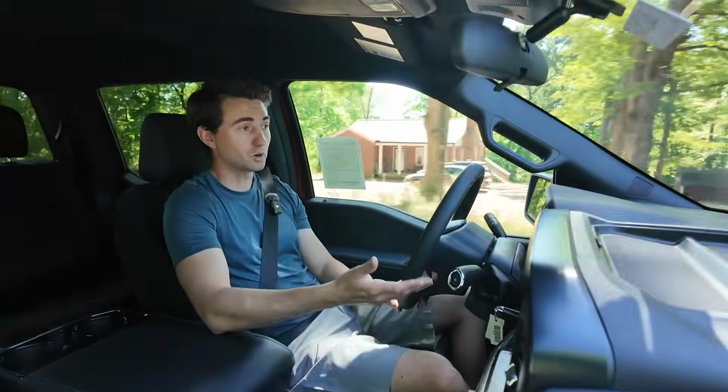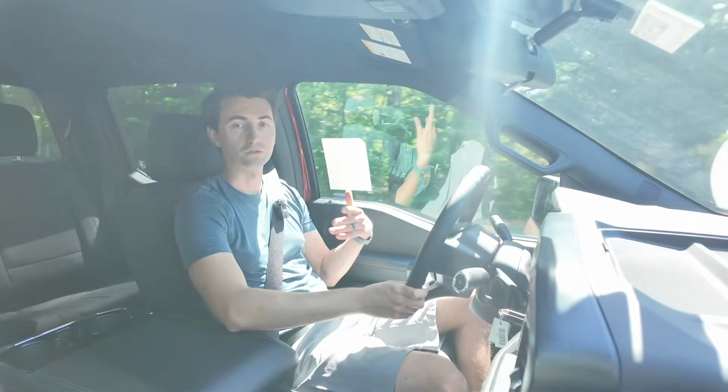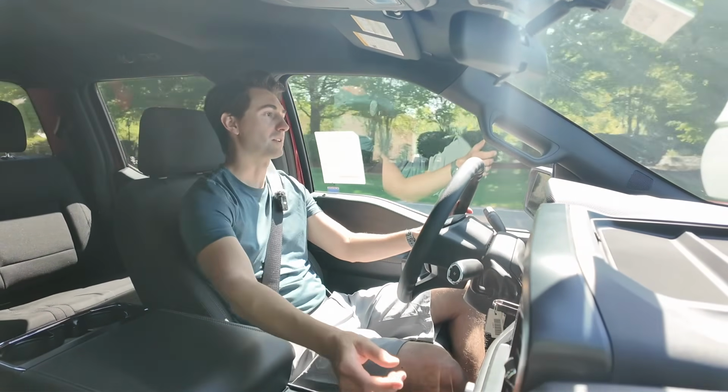You know, it still has the four-wheel drive, the bed space, the towing. So it's still a useful truck, whether it's work use or recreational use or whatever you're going to do with it. It has those aspects to it. So that is it then.